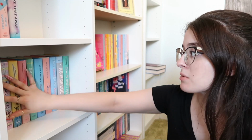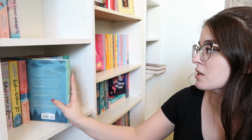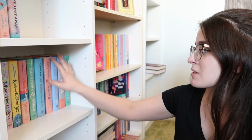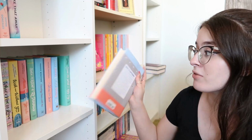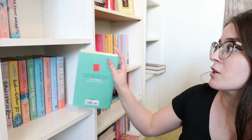We have all of Wibroka's books. We have 7% of Ro Devereaux by Eleanor Clover, which is like my favorite book, or one of my favorite books of this year. Obviously Tasha Bouillon's books, As If on Cue, which is another favorite of this year, as well as Excuse Me While I Ugly Cry by Joya Goffney.